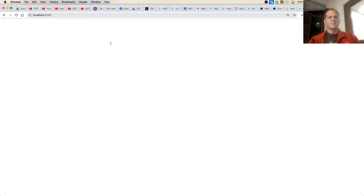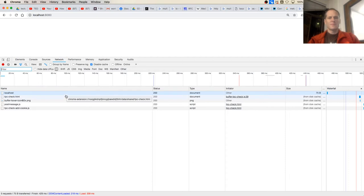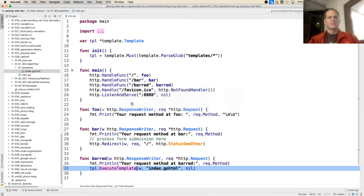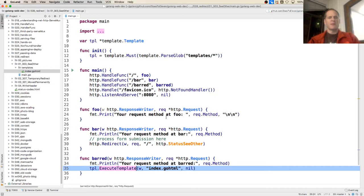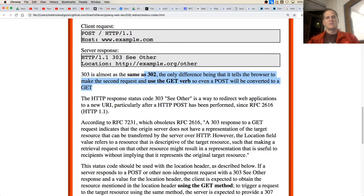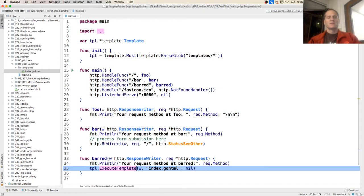I guess I just look here. Request method at foo is GET. All right, when I went there. And now if I go to bar, it'll tell me my request method and redirect me back to home. And it's doing it with status see other, which is 303, so it's going to be GET, no matter what.